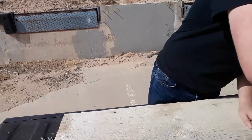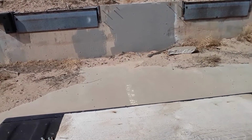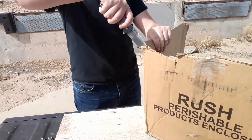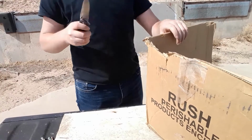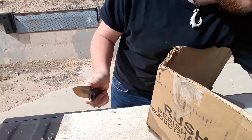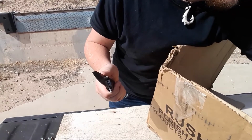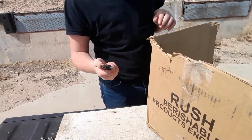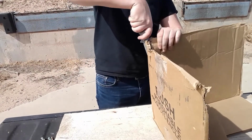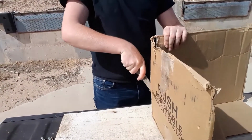We'll grab this guy. Oh, wait, before we do that, the thickness. The blade is 9CR18, and the thickness behind the edge ranged between 21 and 23 thousandths. So that's not terrible. Let's see what it looks like. Whew.